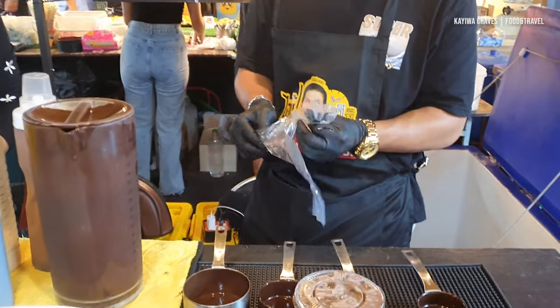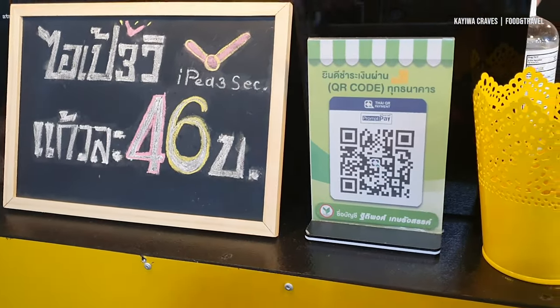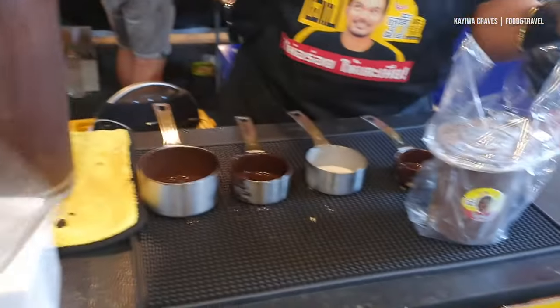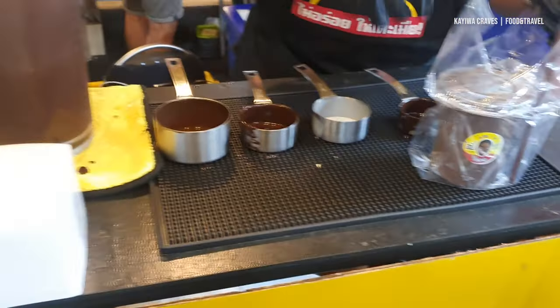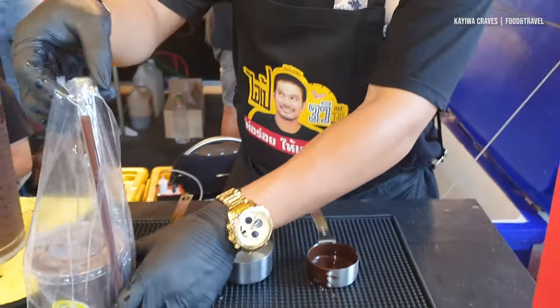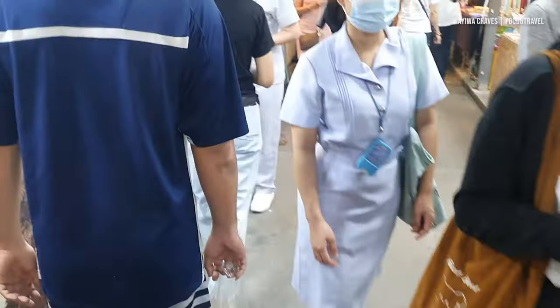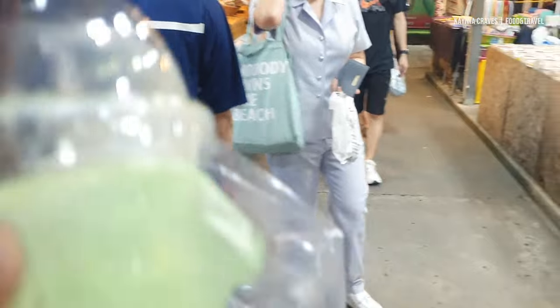Ask him, what do they call this? This drink? It's called I paid what? This? I paid? You can get it. Kapunkap. Do you like the idea? It's a crazy idea.